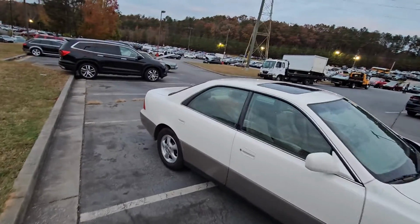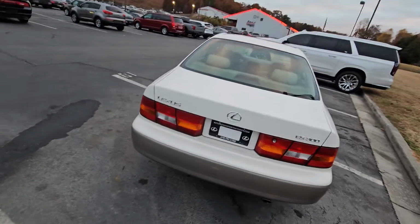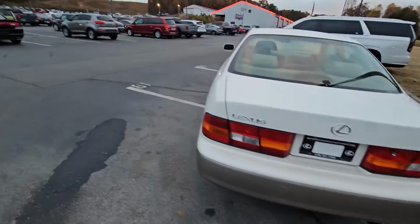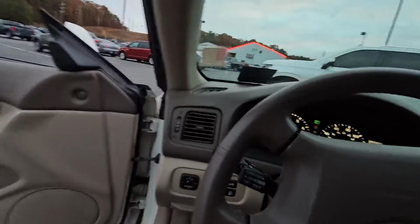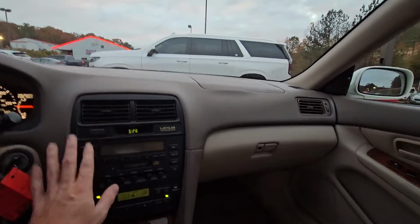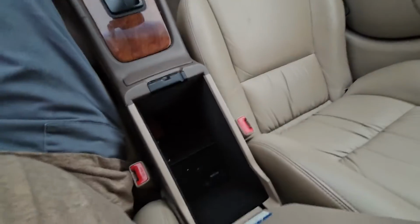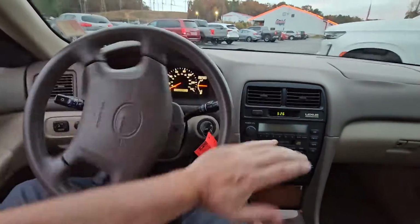Yeah, this is a beauty. Golly. Yeah, here's where it was traded in. Butler, Lexus of South Atlanta. I mean, they could have stuck this on their used car lot for $6,995 and sold it in a heartbeat. I bet they didn't give somebody $1,000 trade-in credit for it. Maybe $1,500. And it is just mint. No books. That sucks. Oh, cup holder. But yeah, this thing is a beautiful car.